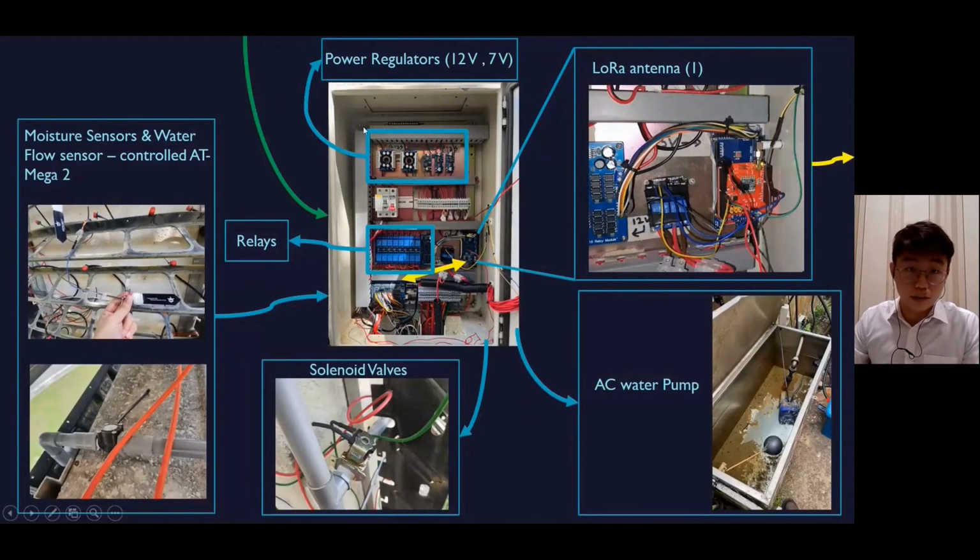Now, based on the green arrow we can see on top here, it provides us the power for all the power regulators. Now, the power regulators regulate our voltages into specific voltages to be used by the Arduino, the relays, and the sensor. The power voltages are 12 volts and 7 volts. Now, we also have a few pictures on our left-hand side showing the moisture sensor and the water flow sensor. They provide data to our second Arduino microcontroller, which is placed at the bottom side of the control box.